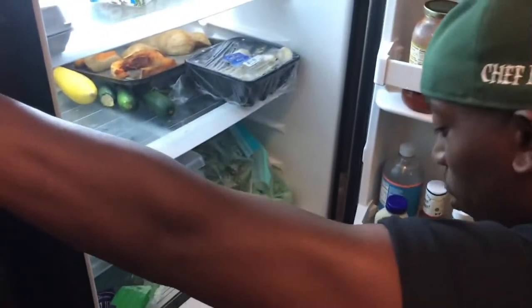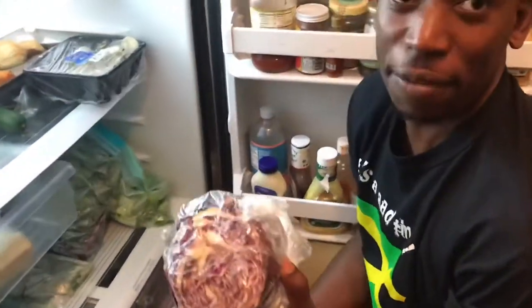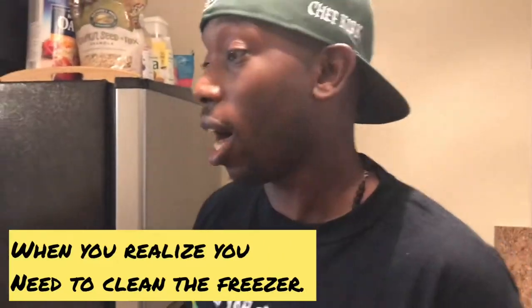Look at this. We have some cabbage. All right, maybe I'll do some cabbage right quick. And then we got some carrots. Okay. We got some red cabbage too. Never know. We might do some stuff with that as well. So that's the refrigerator. Do we have anything in the freezer we want to use? Nah, that's too messy. I ain't got time for all that. All right. So that's it. Stay tuned. Let's see what we can make real quick.